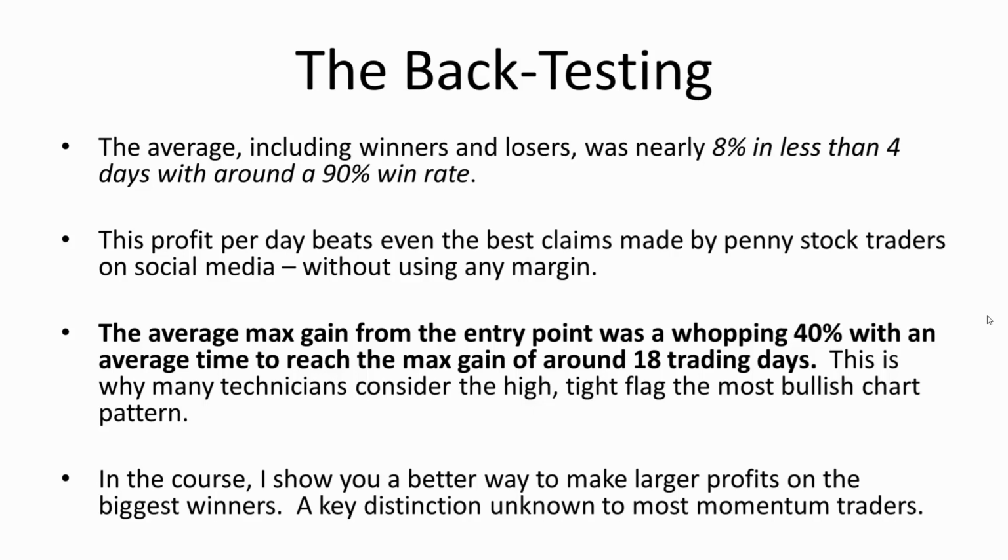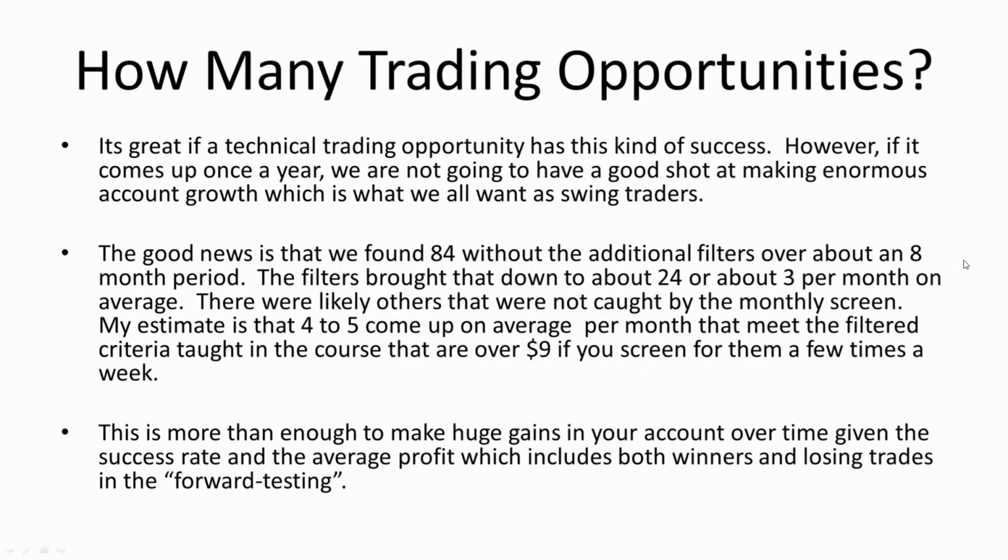And so with this optimized strategy for exiting, you can have a much smoother equity curve and a much higher win rate and take big profits. Now, of course, I'll show you how to ride those big winners and how to do it more effectively, using a key distinction that I've never heard from any other momentum trader, and that'll be revealed in the rest of the course.